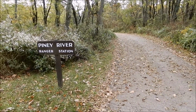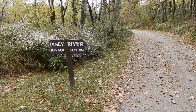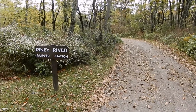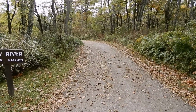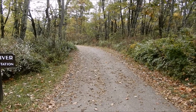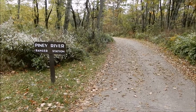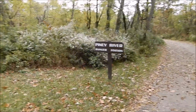.5 miles into my hike. I'm up to 3,060 feet elevation. This is probably the peak elevation of my hike. There's where I came from. Down there a little ways, the fire road goes from being like a dirt road to paved. There's a ranger station down there, Piney River Ranger Station.